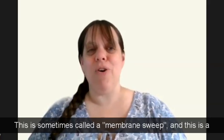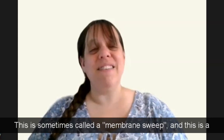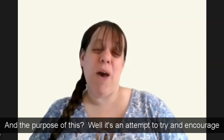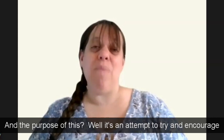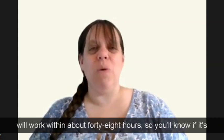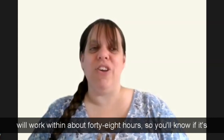This is sometimes called a membrane sweep. And this is a vaginal examination that might be offered late in your pregnancy. The purpose of this is an attempt to try and encourage labour to naturally start. Now, if it's going to work, it usually will work within about 48 hours, so you'll know if it's worked or not.